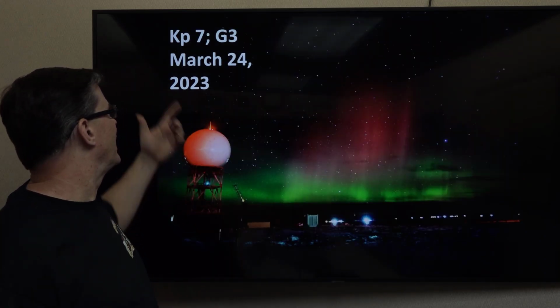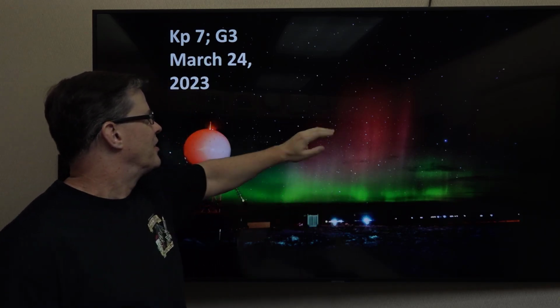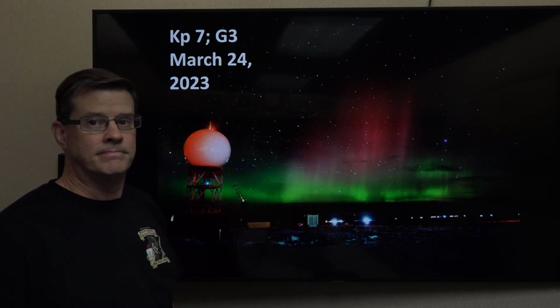Finally, in case it's a little stronger than they think, a KP of 7, a G3 storm. You can see a better defined green down the horizon, and this one tower of red shooting pretty high up in the sky. That's our radar in the background, by the way.